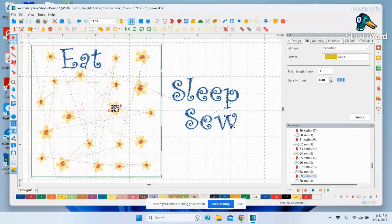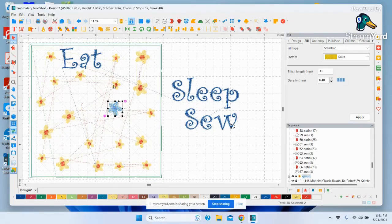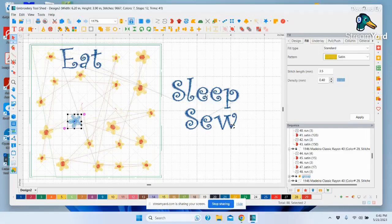I'm going to get the center. I'm going to hold my control key down and I'm going to get the little flower. Okay. And then I'm going to right click and I'm going to group again. Okay. So then I can kind of move these around where I need them. So we know those two big ones are grouped. All right. So let's see if we can get our word sleep in here.